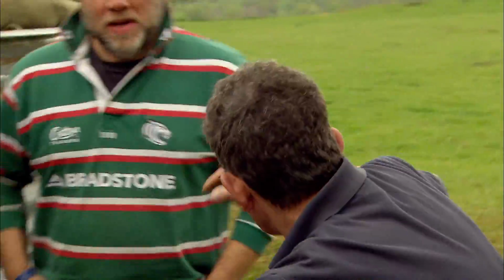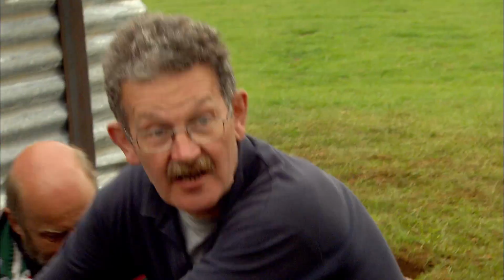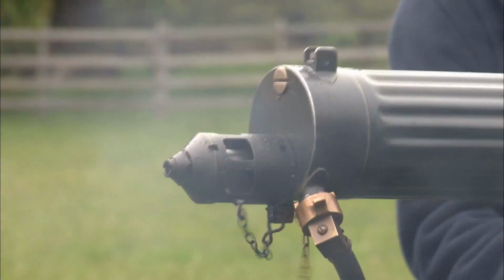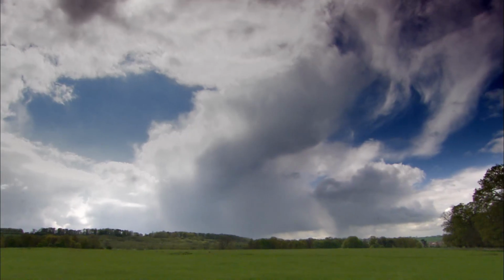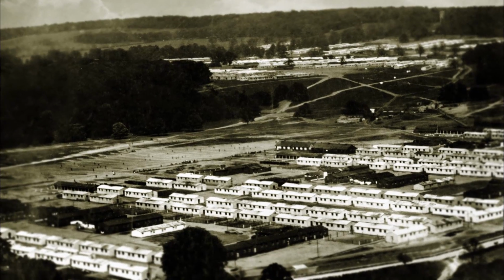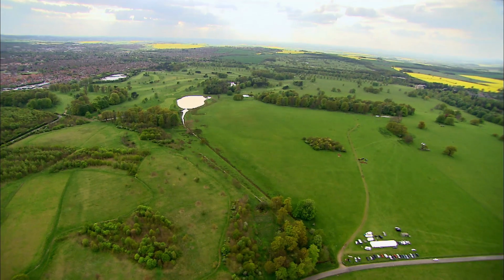Get your head down. If this was real, you are very, very dead, all right? We'll be uncovering the history of an elite force, the Machine Gun Corps, who underwent intensive training here at Belton, and their massive army camp that once covered this landscape.